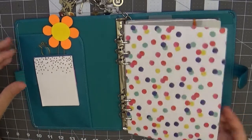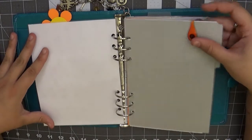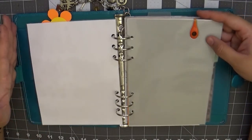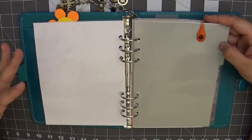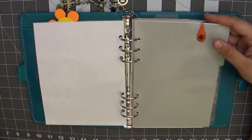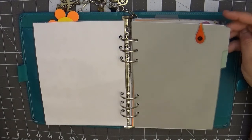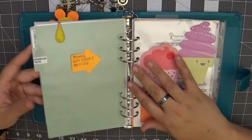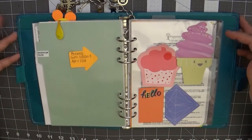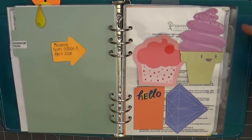Okay, moving into the actual meat of the planner. I'm gonna skip over the first section. That's my YouTube section. You guys know that I don't really like to share that because I have lists of upcoming videos, video ideas, and other YouTube related stuff. So I don't really like to share that just because I don't want to spoil anything in case it's a surprise. So I'm just going to move straight into my notes, brain dump, projects, and project breakdown section.